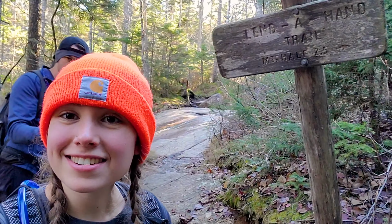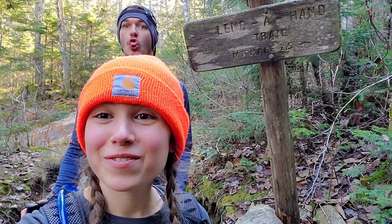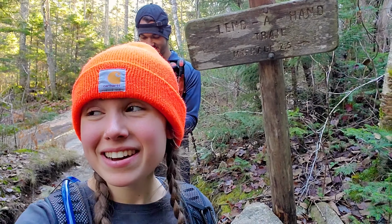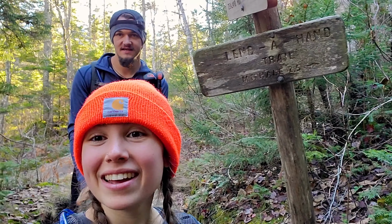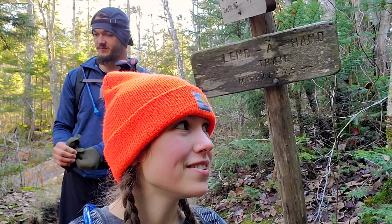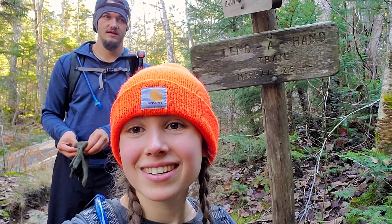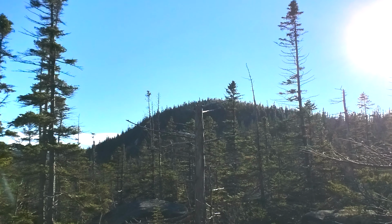Just made it to the junction of Zealand Hut and continuing on to Hale. We have 2.5 miles and we are doing good. We're halfway to Hale. We still got to keep the pressure up if we want to finish in the daylight, but we are doing good. Probably be there around 4 o'clock. So we'll see you then. We got Hale South Peak right there.